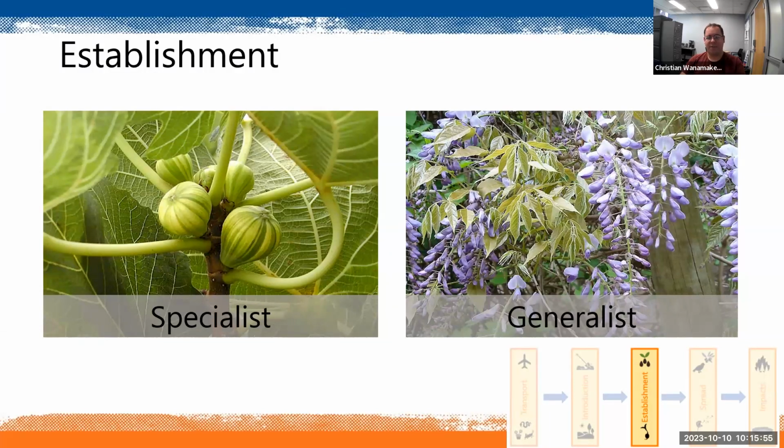Compare this with a generalist species like this wisteria on the right. Not only are they able to self-pollinate, they're pollinated by a variety of insects, there's not one specialist. Also, as a legume, it's capable of fixing its own nitrogen, and it's adapted to a wide range of shade and high sunlight situations. So it lacks the specific requirements that might not be met in the introduced range, which makes it much more likely that it's going to become invasive.